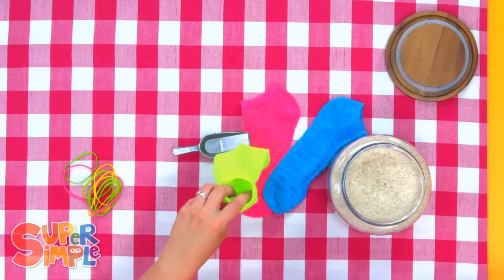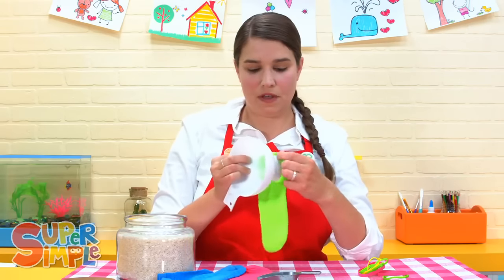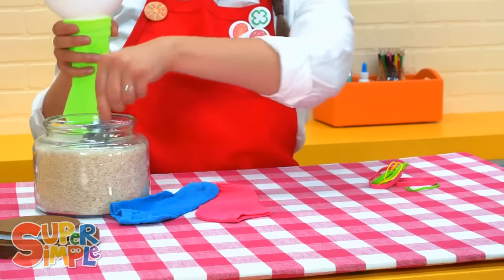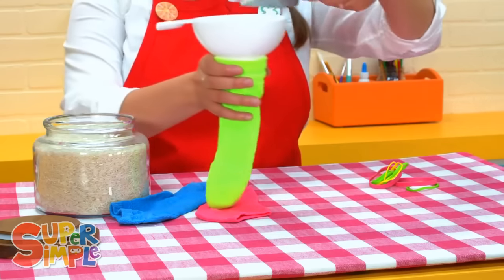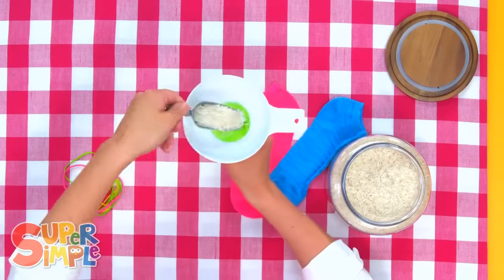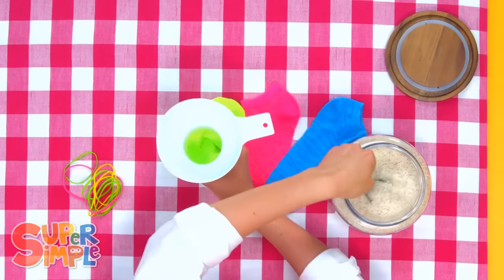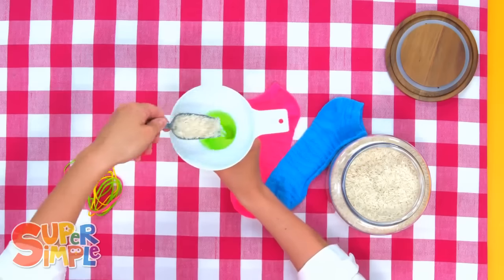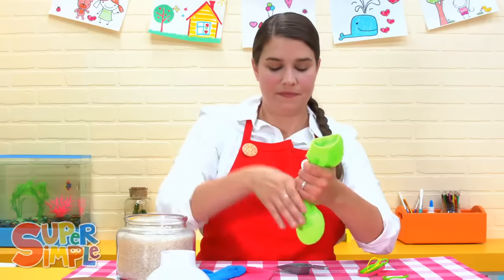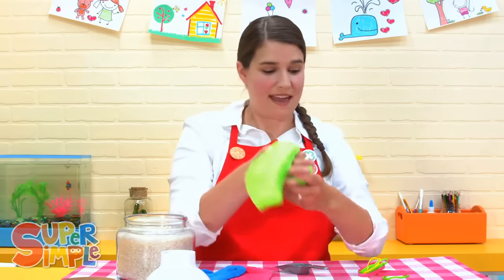Or if you have a funnel like this, it makes it really easy. Just put the sock on one end of the funnel and pour in the rice. Here it goes. All the way in. Pretty good. Get a little bit more rice in there. Just like that. And then, when it's done, make sure all the rice is at the bottom, like that.